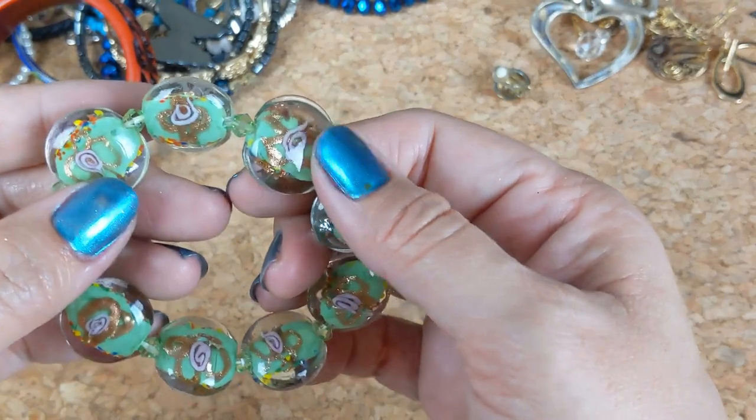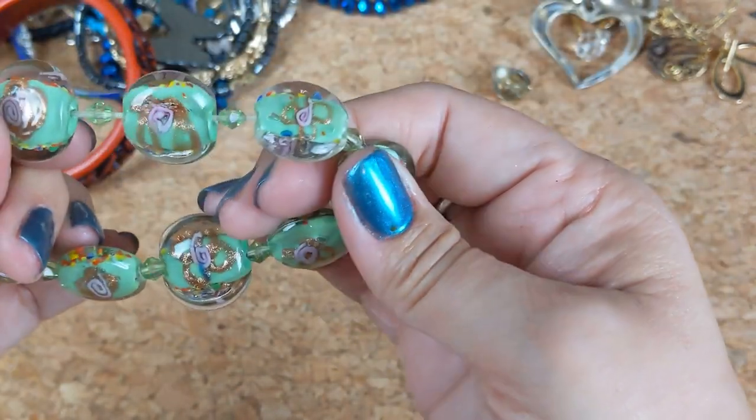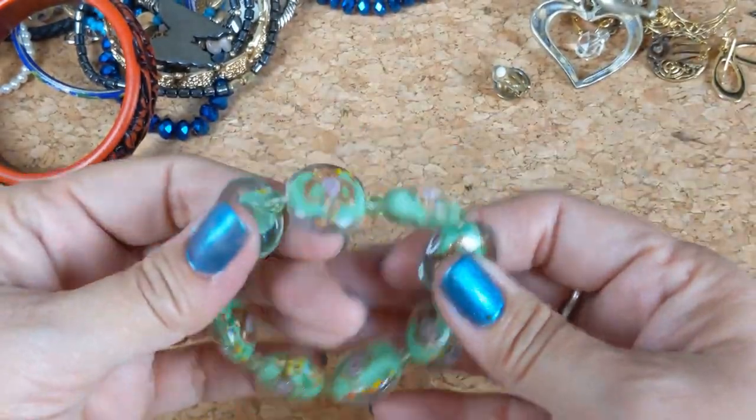And, oh, isn't that cute? Those are cute little beads. What do they call that? What do they call that? Confetti, or confetti cake? Those are cute. That's actually really cute. They look like squished marbles.